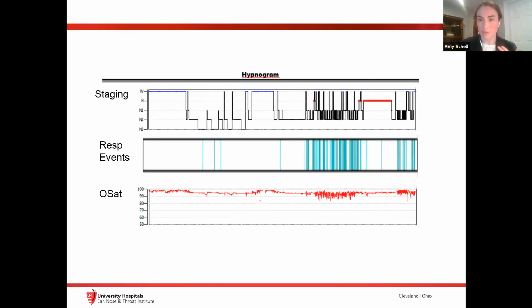I saved this hypnogram because I thought it was a really nice representation of someone who probably has some non-anatomic factors going on. As I recall, this was a middle-aged female patient who was symptomatic and did have, I believe, a moderate sleep apnea case. But just looking at the hypnogram from this patient's night, something struck me. You typically think you're going to see a patient's most profound events, most profound desaturations in REM. But what happened with this patient is, you can see this unstable section of sleep towards the end of the night where they're going back and forth from wake to N2 to N1 is actually where they had their most significant events and significant O2 desaturations.